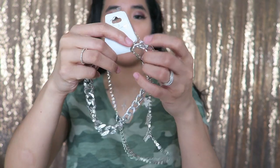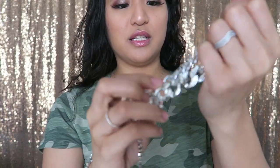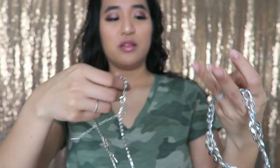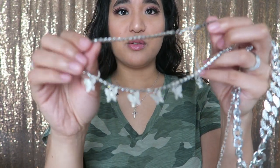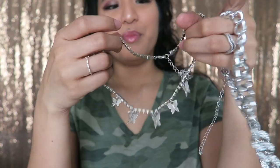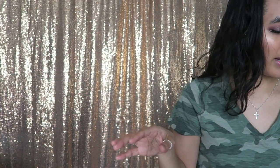This one is a necklace set. Let me just take it off of the packaging so you guys can see better. It comes with this one, which is a regular silver chain, and it has some rhinestone detailing on the front here. And then this one is a rhinestone chain with some more of those butterflies. Sorry, my camera is probably not knowing what to focus on. But this is what it looks like together. I think this looks so, so cute. I loved how it looked on the website, so I had to pick it up.